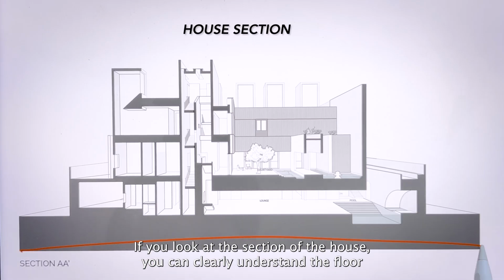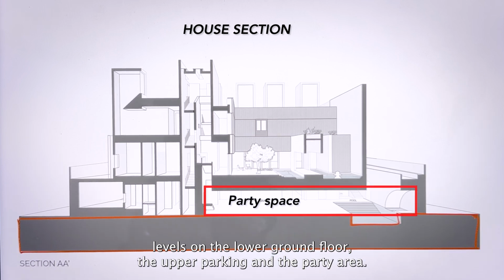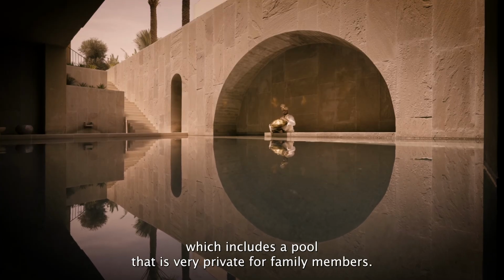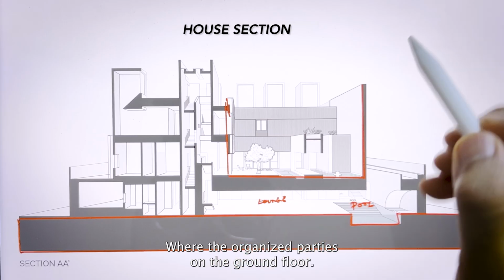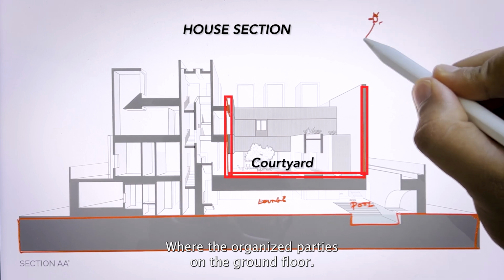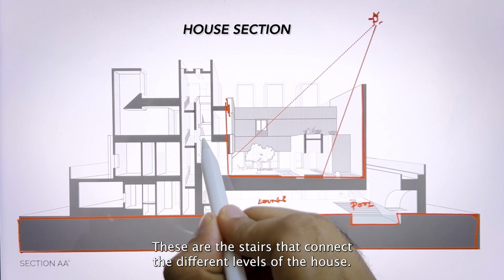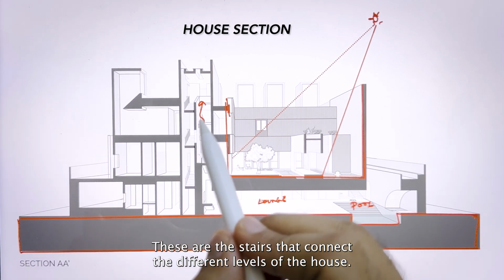If you look at the section of the house, you can clearly understand the floor levels. On the lower ground floor, there are parking and the party area. These are the water features on the lower floor, which include a pool that is very private for family members, where they organize parties. On the ground floor, there is a large courtyard that provides natural light and ventilation to the house. These are the stairs that connect the different levels of the house.